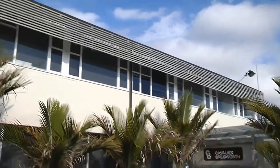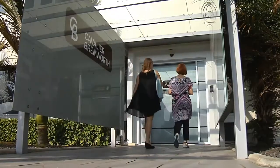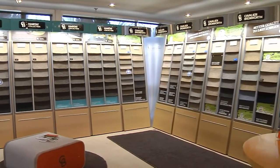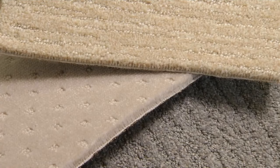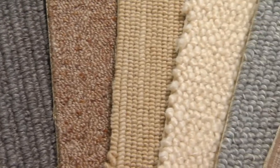Cavalier has been making carpet on the same Auckland site for more than 55 years. All its carpet is made through a process known as tufting, where the yarn is sewn onto a backing. It's quite different from the process used for highly patterned woven carpets. Regardless of the style of tufted carpet or the different types of yarn used, the production process is pretty much the same.